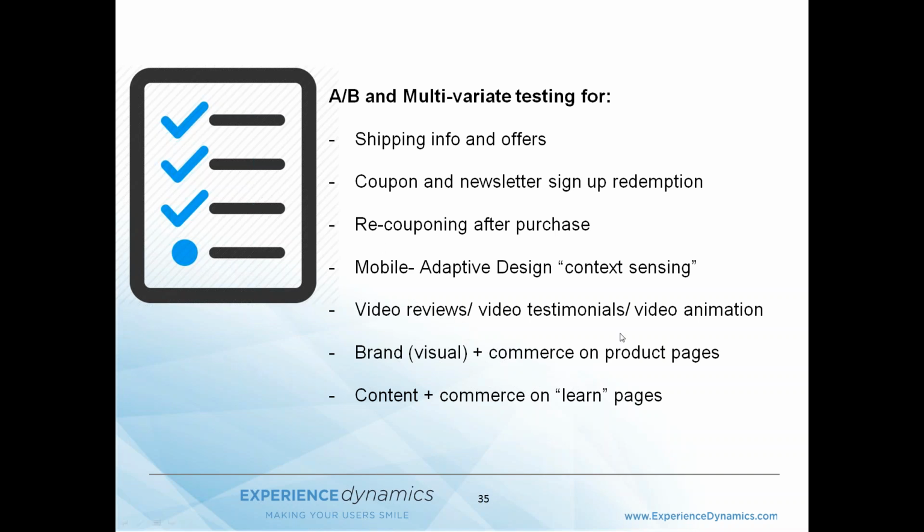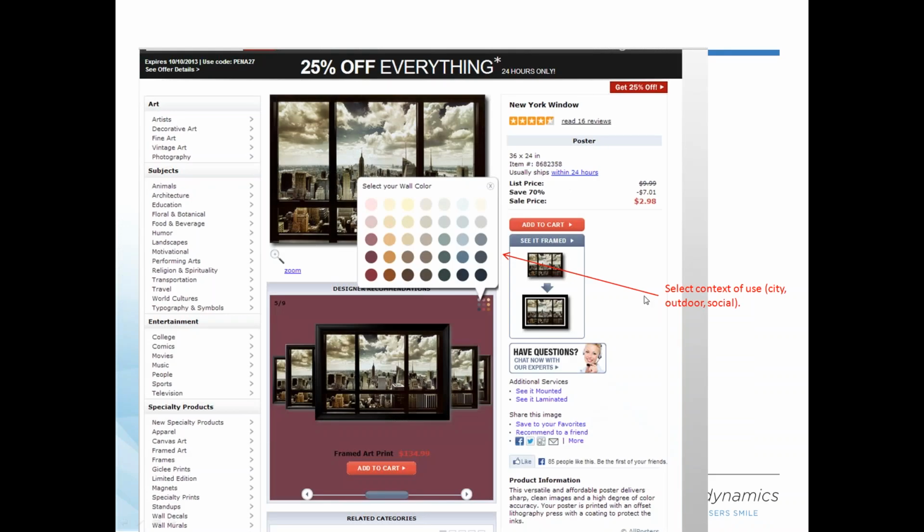So video reviews, testimonials, animations, adding some sizzle to a site, or testimonials and reviews like we've seen already. We talked about mixing branding with commerce and content with commerce, especially on Learn pages. And I just want to show you some examples of this site, posters.com, which is reflecting some of those things.